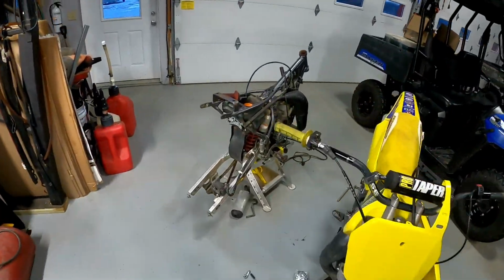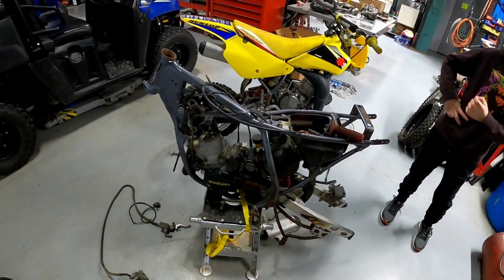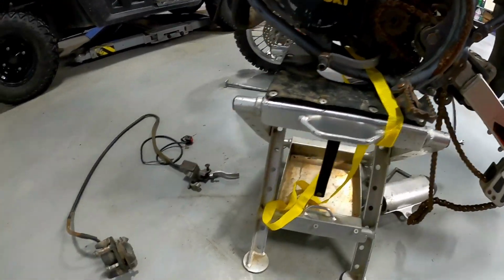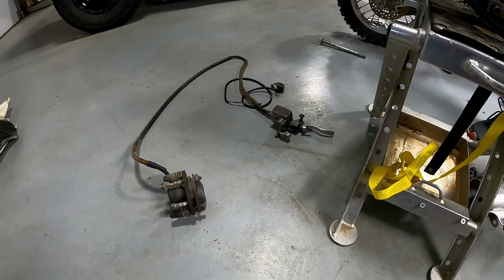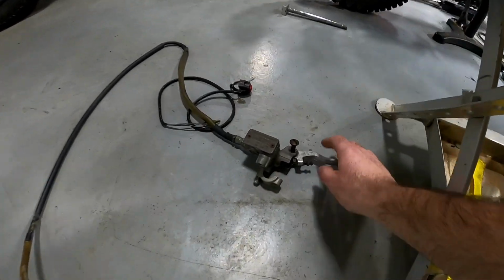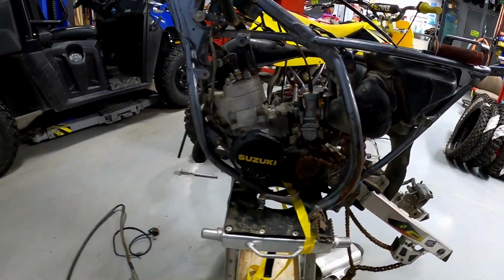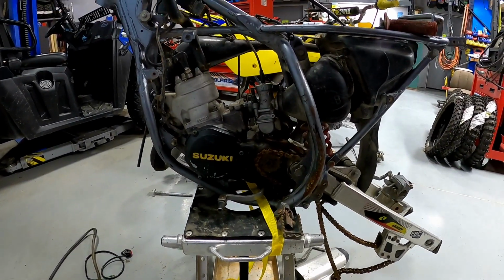And that brings us to our big project. This is going to be the 06. This one's pretty tired. Didn't find anything for a clutch system really. Found this really dirty brake system. Pretty much all blown apart. Bolts don't line up or match. So this one will be fun. This is going to be probably an all summer project.